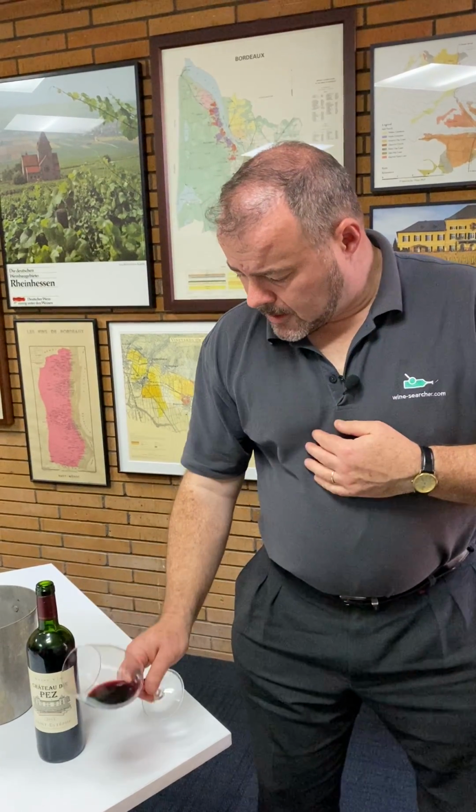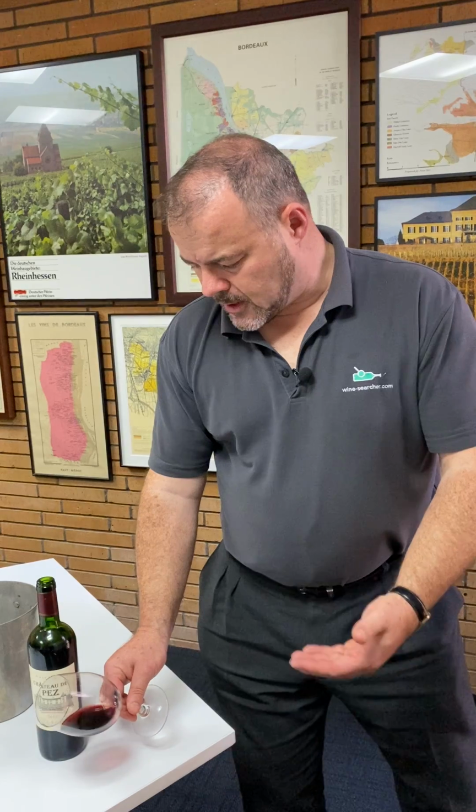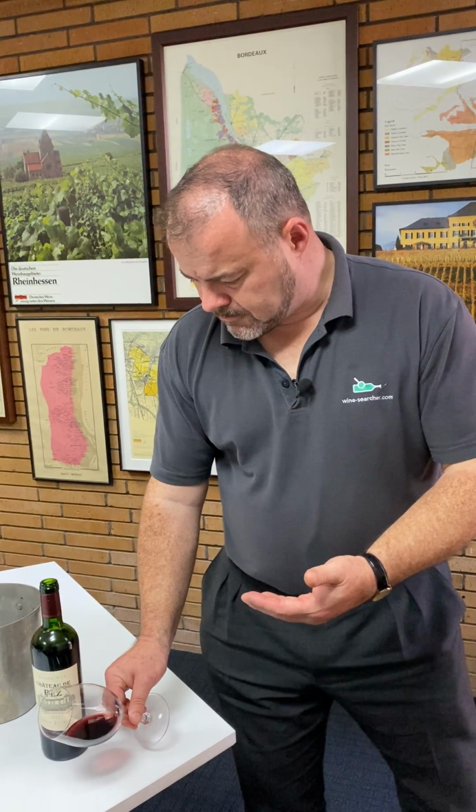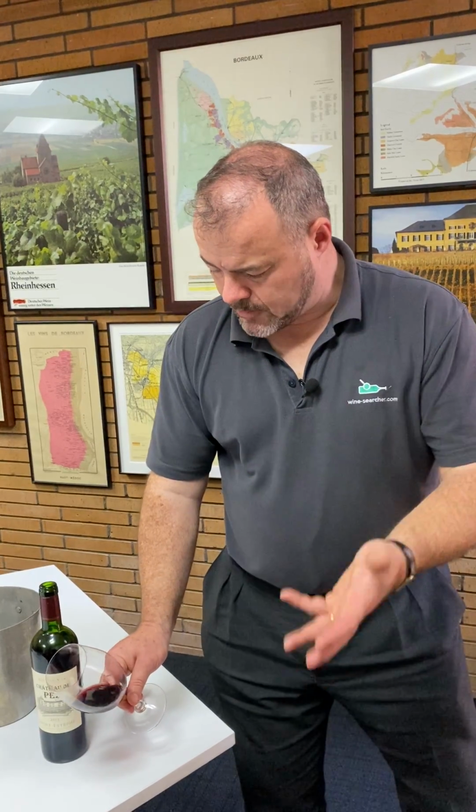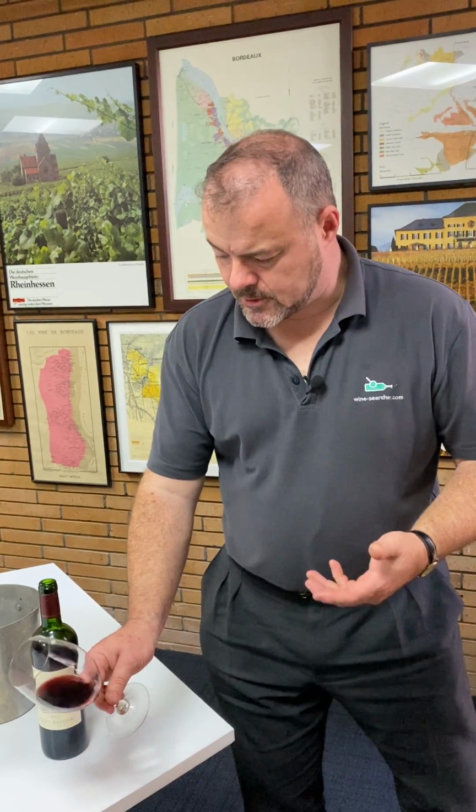Looking at it, you've got a colour that is sort of deep, dark ruby, almost sort of a red-black note, just starting to fade at the rim, but not really browning. And there's no purple note to the colour at all.